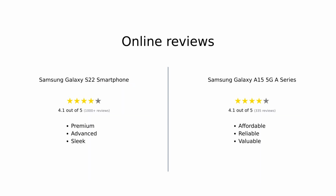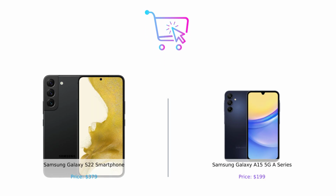Overall, reviewers find the Samsung Galaxy S22 to be a premium smartphone with advanced features and excellent performance. The Samsung Galaxy A15 5G is praised for being a budget-friendly option with reliable performance and good value for money. So there you have it, folks. The Samsung Galaxy S22 is like that rich, flashy cousin who's always showing off, while the Samsung Galaxy A15 5G is the reliable, budget-friendly sibling who's got your back when you need it.